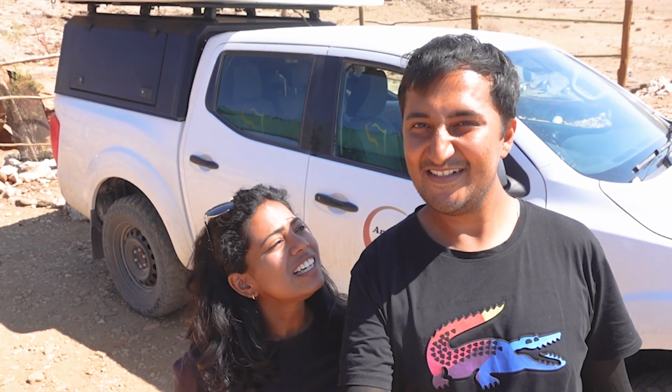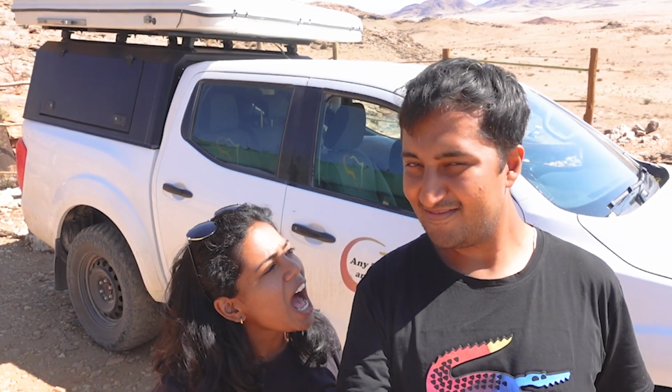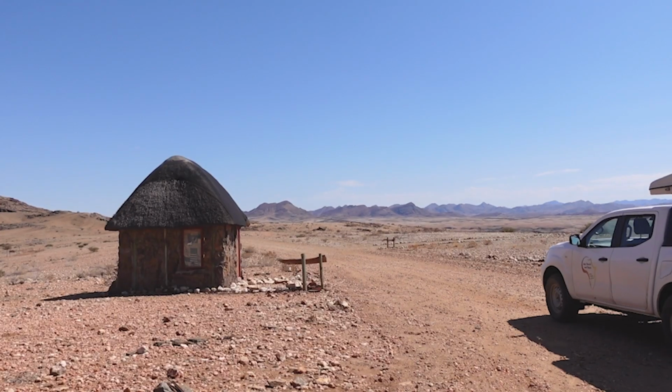Navara. It's not a little Navara. It's a big car. It's the last day. So we might be back to hitchhiking or using public transport. So thank you guys for coming with us. It's been a crazy 4-day road trip across the desert, and we'll see you again in the next one. Bye.